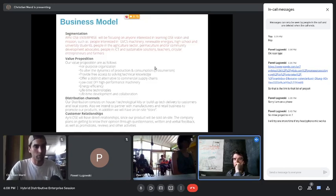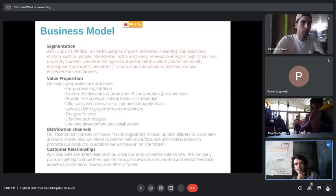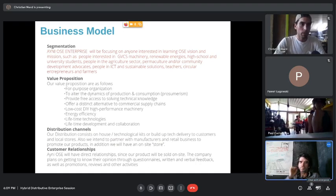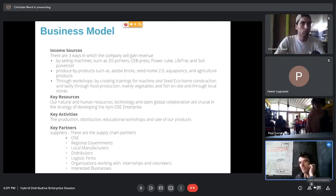So I've done a small business model, and well, basically segmentation is which person am I focusing on, but basically it's everyone, right? So the value proposition: it's a for-purpose organization to alter the dynamics of production and consumption, provide free access to technical knowledge, offer a distinctive alternative to the commercial supply chain, low-cost DIY, high-performance machinery, energy efficiency, lifetime technologies, lifetime development and collaboration. Distribution channels, I was thinking of doing kits. Well, we are all thinking about doing kits, not just the house, but also the technological kits. Customer relationship, try to make it on-site and also digital. The three income sources.